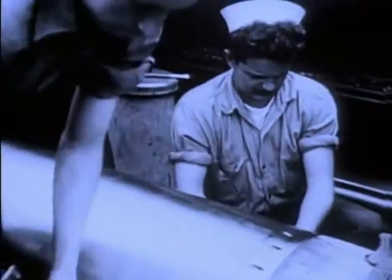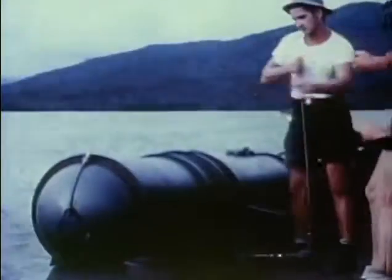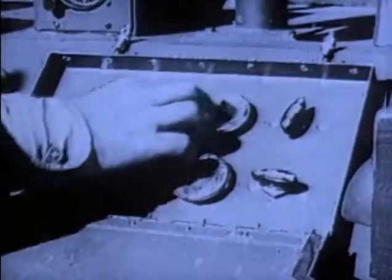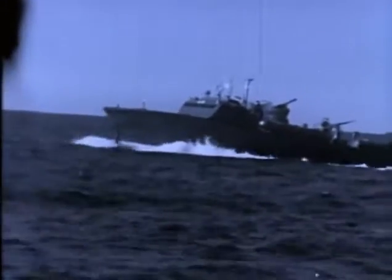The torpedoes weren't the only problem. The method of firing them was also complex and cumbersome. The early Elco PTs had torpedo tubes that had to be manually cranked out into firing position. The torpedoes were then fired by electrically igniting black powder charges in canisters at the rear of the tubes. The Higgins boats had fixed tubes that were fired by compressed air. These systems were difficult and dangerous to use in combat.